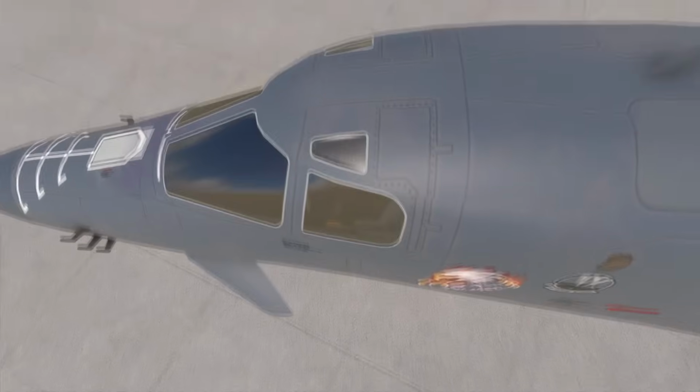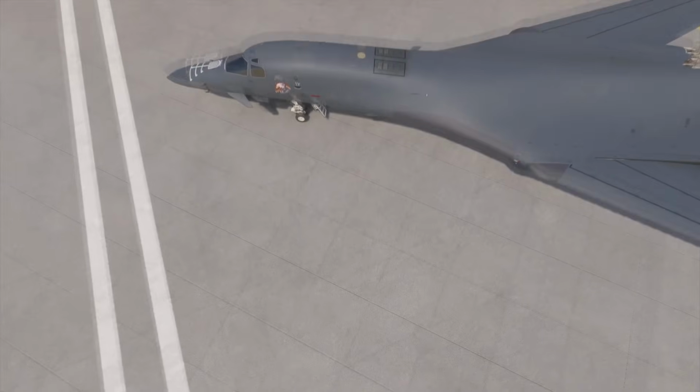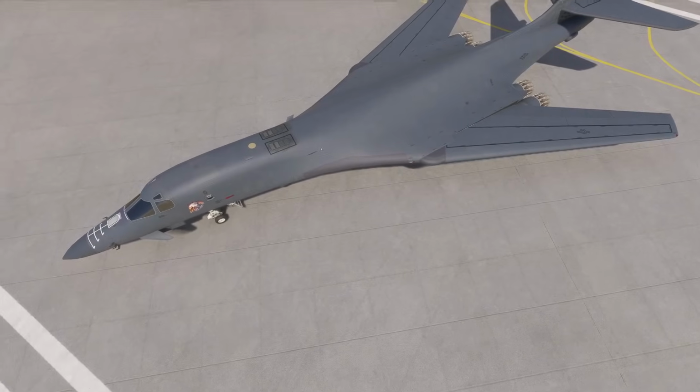Because you've got the pilot, co-pilot here. These guys would blow off, of course, with the ejection seats, and you have the offensive and defensive systems operators here. And they would punch out as well. So the full crew has ejector seats, and they're good to go.